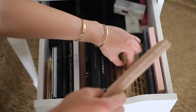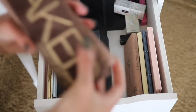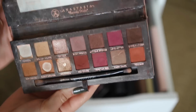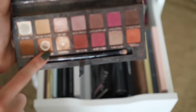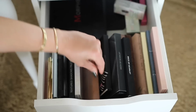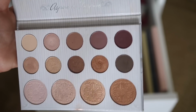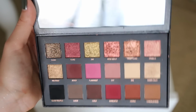Speaking of first eyeshadow palettes, I have my Urban Decay palettes. I have the Urban Decay Naked palette and the Urban Decay Naked 3 palette. This is the Modern Renaissance. It's so dirty on the outside because I've used it so much. But as you guys can tell, my favorite shades are Tempera and Burnt Orange. This is my go-to eyebrow highlight shade. Then I also have the Carli Bybel palette. I don't really use it that much, but it's still a very beautiful palette. You can get it at Ulta now, I believe. And then I also have Huda Beauty's Textured Shadow palette.